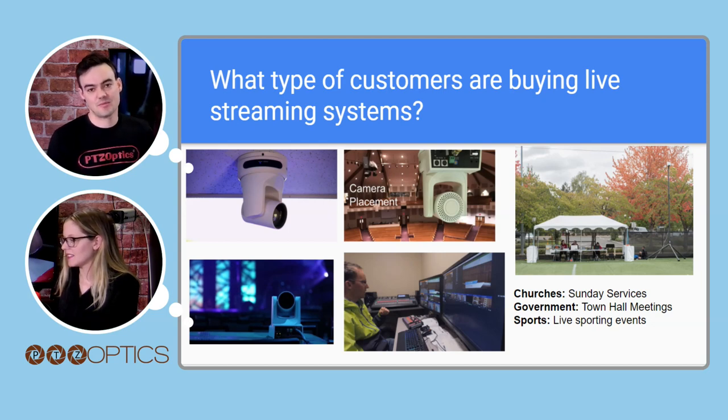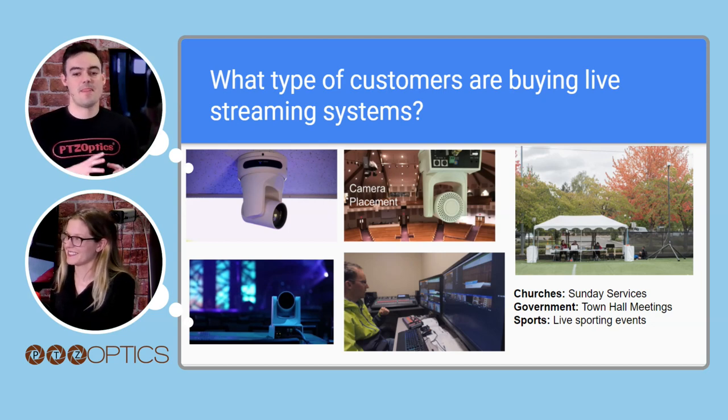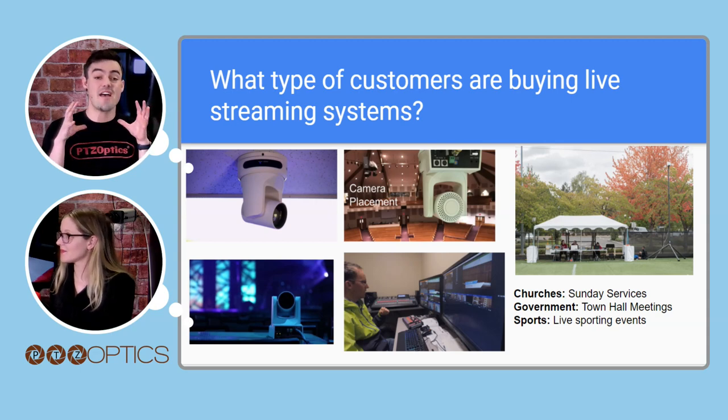Quick story about sports. Sometimes if they're in the union, if they have to pay union camera operators, they could be paying $50 an hour just to have a camera operator on each camera. With PTZ cameras, you can have four or five cameras with one camera operator, and the cameras themselves are paid for in the first game. So huge opportunities in sports. Keep that in mind, especially in union city places.